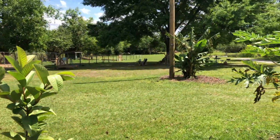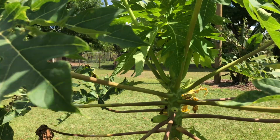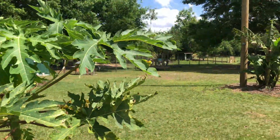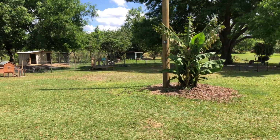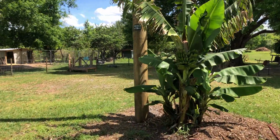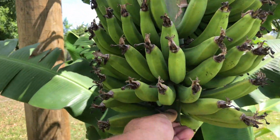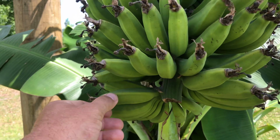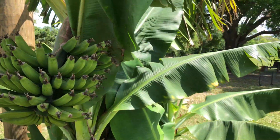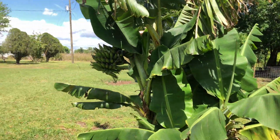Guava, papaya. Getting our papayas here. We got another papaya tree on the other side of the Airbnb. It's got a little bigger than this. And here is our bananas. I went ahead and cut this because it was just going crazy trying to throw more fruit, and these are starting to plump up a little bit, so that's good, and giving it a lot of water. So that's a happy tree.